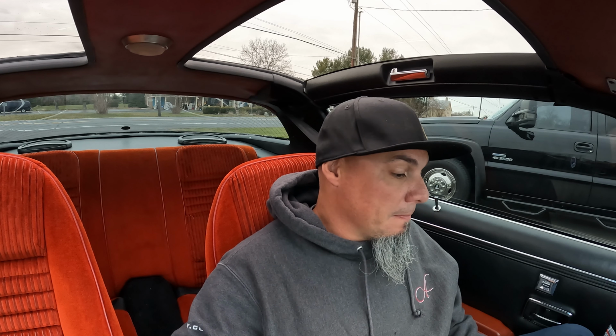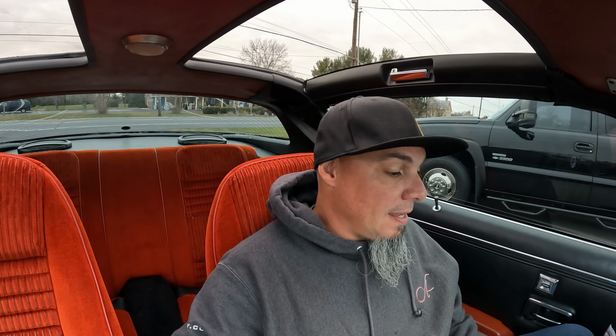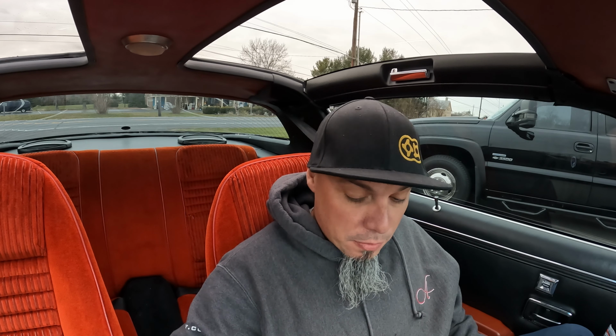Stuff has been crazy, been busy, and as you can see, we're in something else. So this one here is actually one I just finished up. It's a 1981 Pontiac Firebird. It has a small block Chevy and a turbo 350 in it.